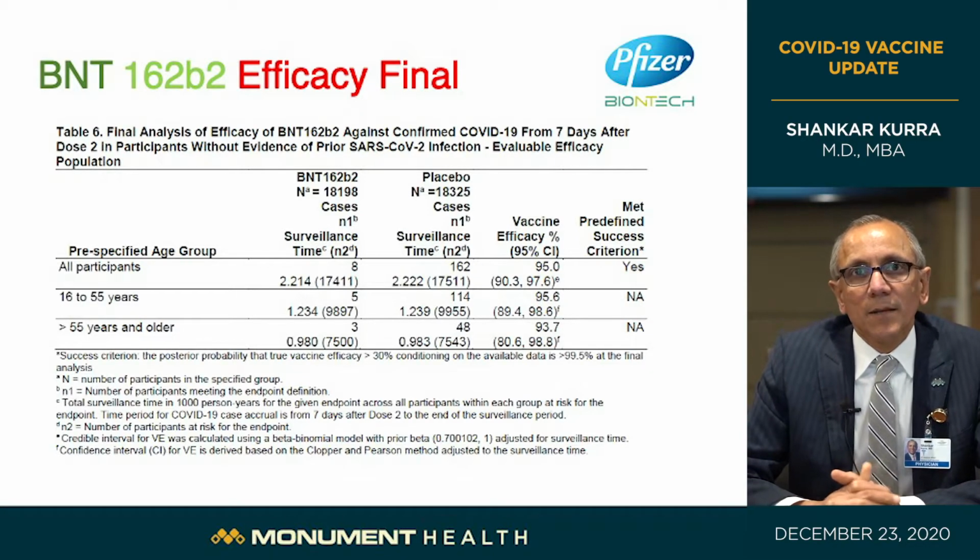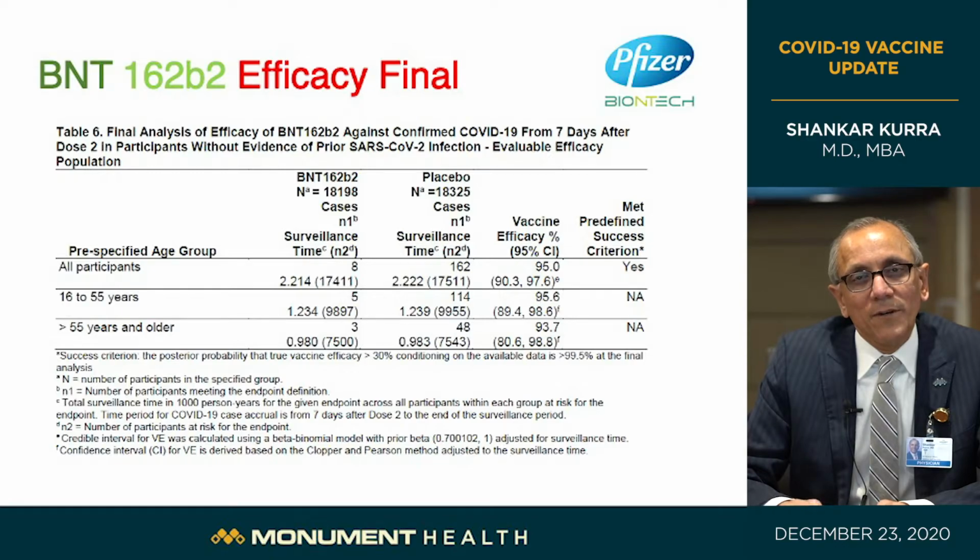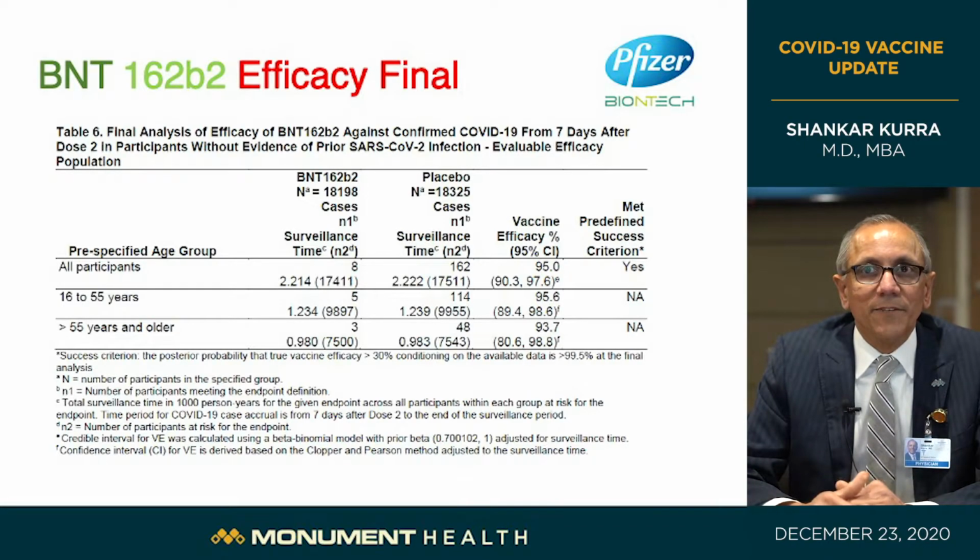So finally, just a summary, the Pfizer-BioNTech vaccine, very effective, 95% effective, and astonishingly in the small group of people 55 years and older, it is 94% effective. So clearly this works in all age groups, and very importantly in that 55 and above vulnerable age group as well. And so this is an efficient and safe vaccine, and we gave it last week to roughly about 975 people here, and none of them reported anything but minor symptoms that resolved without any medical intervention.